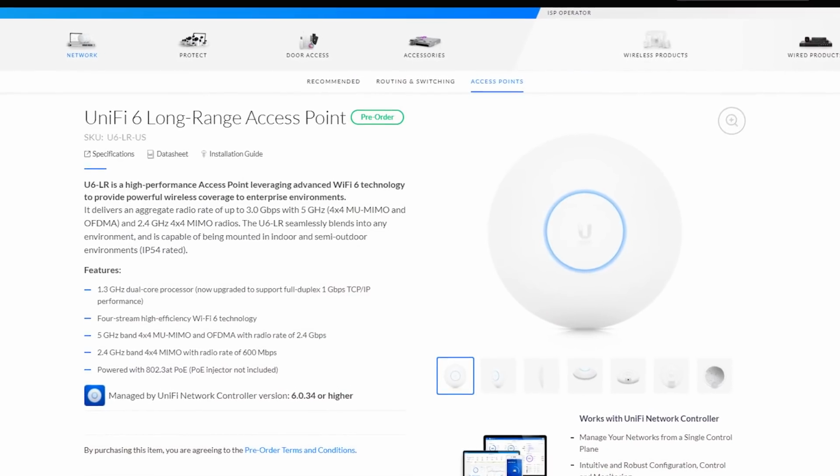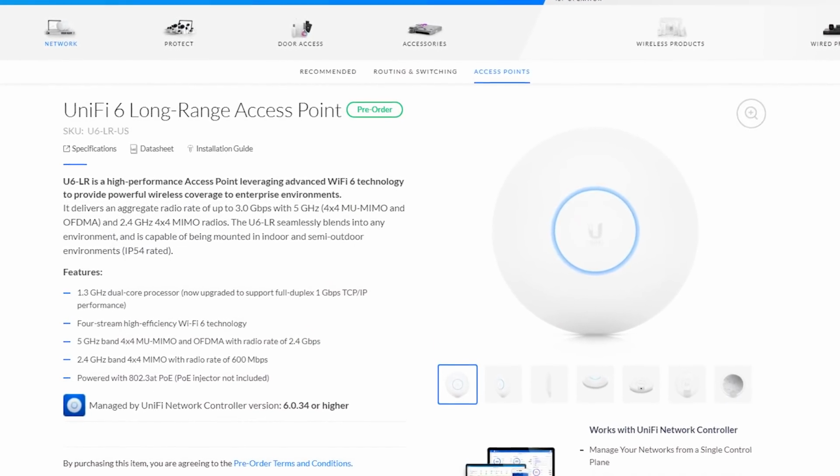This is the UniFi U6-Lite, model number U6-Lite-US. The MSRP on this access point is $99, and this is one of two Wi-Fi 6 access points from Ubiquiti Inc. that is currently available outside of the early access store as of the recording of this video. The other one is the long-range version, the LR version of the UniFi 6 AP.